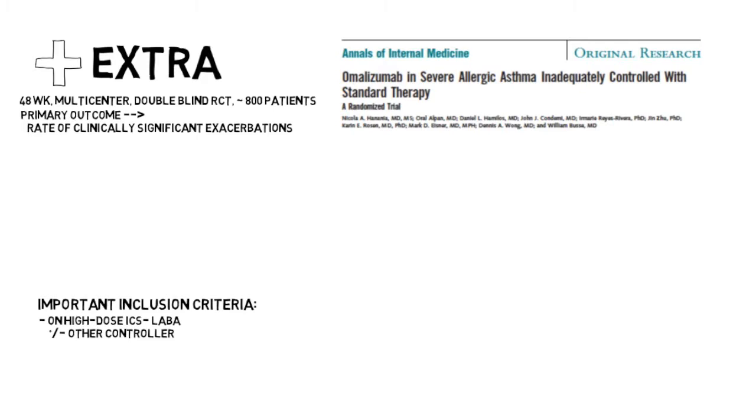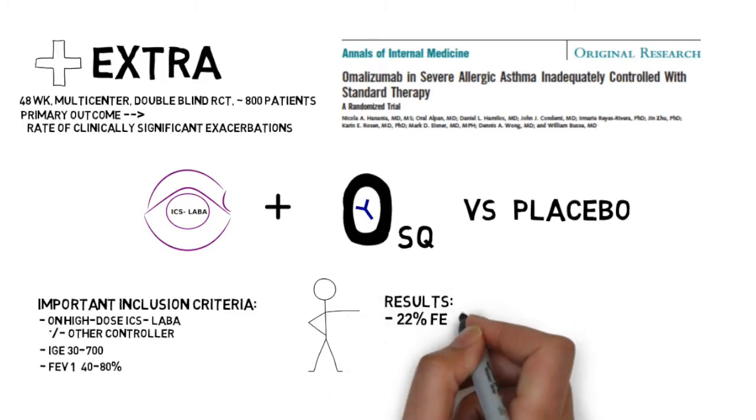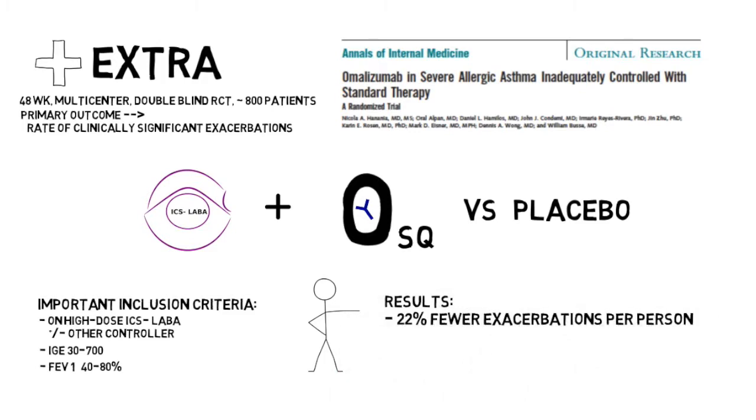Similar to the INNOVATE trial, enrolled patients were aged 12 to 75 with severe persistent allergic asthma, not controlled on both an ICS and LABA. After a 2 to 4 week run-in phase, patients received 48 weeks of either subcutaneous omalizumab or placebo. Enrolled patients had to have IgE levels between 30 and 700 and an FEV1 of 40 to 80%. Ultimately, the investigators found decreased asthma exacerbations, the primary outcome, as well as improved asthma symptom scores in the omalizumab group.